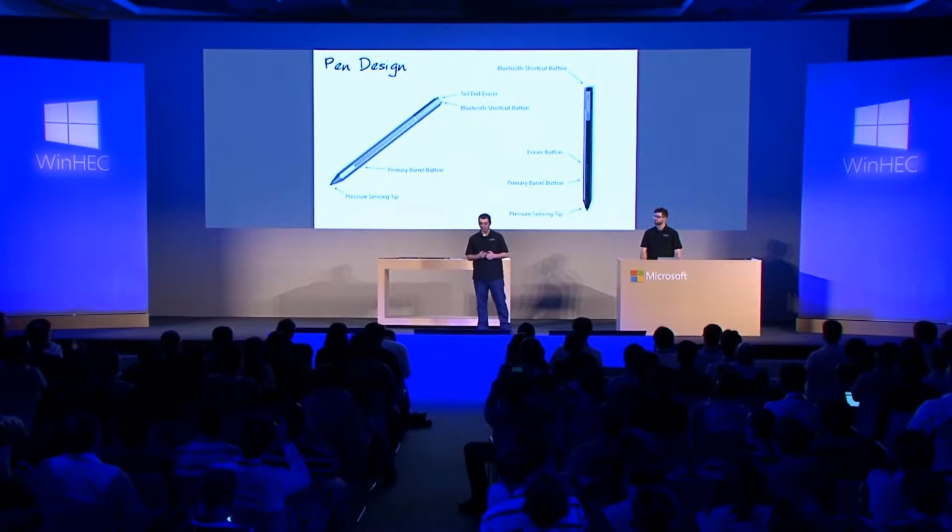And Connor's going to talk a little bit more about what we're doing to get more value from the Bluetooth button on pens. On the right-hand side, you see the brand new Bamboo Ink released by Wacom this month. And this also has the premium Bluetooth shortcut button, but implements a different style of having the eraser as a button on the pen.